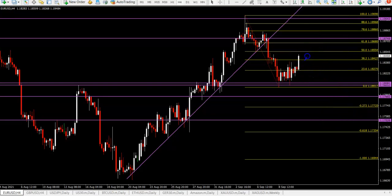If price, however, is very strong and then shows a flag pattern and shows a correction, then of course it might easily look bullish, and in that case we could expect a continuation higher. We could see an upside flag and continuation to the upside.